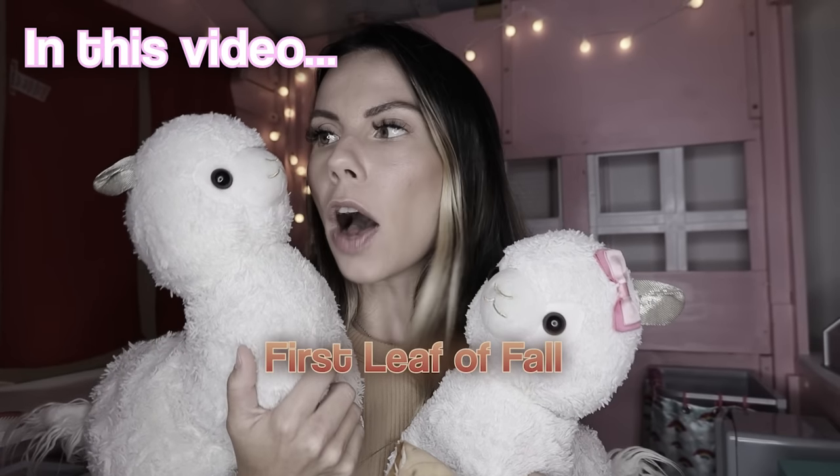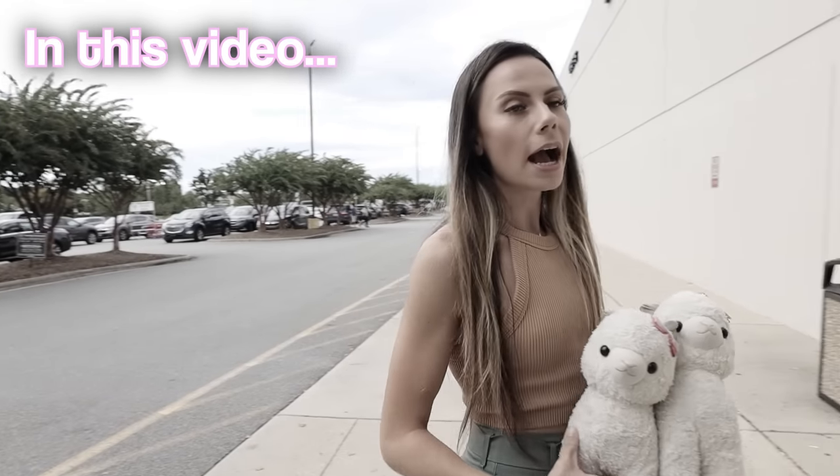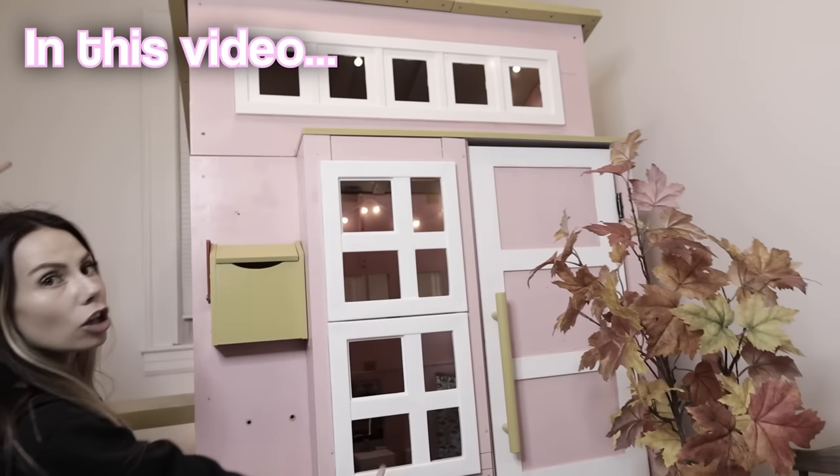It's the first leaf of fall, and now you have the best idea. Before we head out, it is very important that we make a list of fall things, okay? We are on a journey of lobby hobby. We have just made it back home, and we're about to convert this entire Llama mansion into a fall fun festive house.